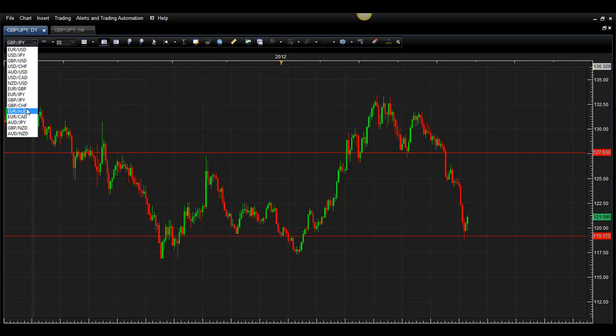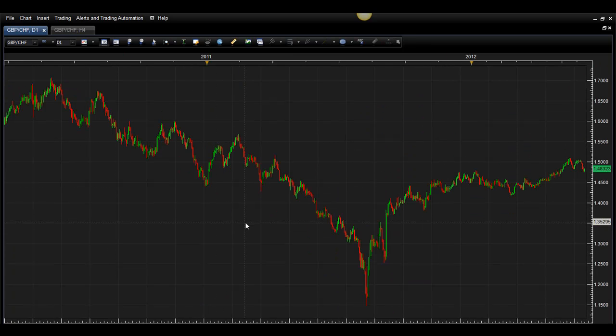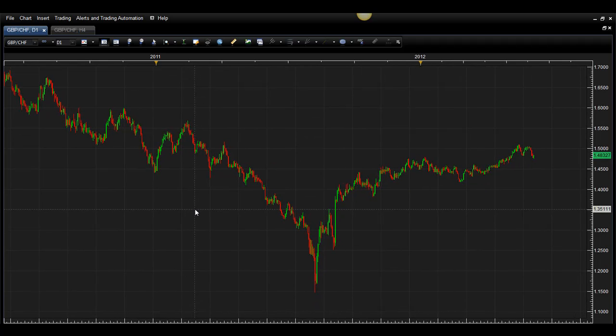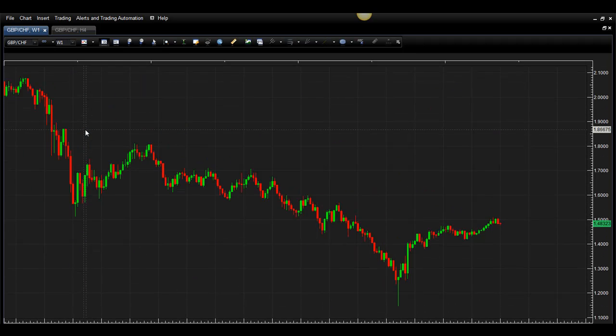Alrighty, let's take a look at pound Swiss. Pound Swiss is not a pair that I like to trade very often. It's not a pair that most people like to trade very often, as it doesn't move a whole lot, and it's just a less traded pair. But with that said, there is a weekly opportunity that I wanted to point out to you.